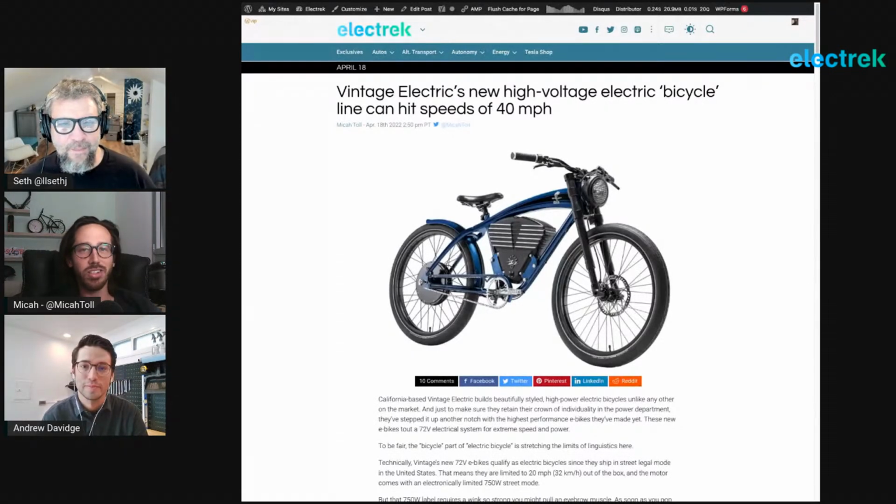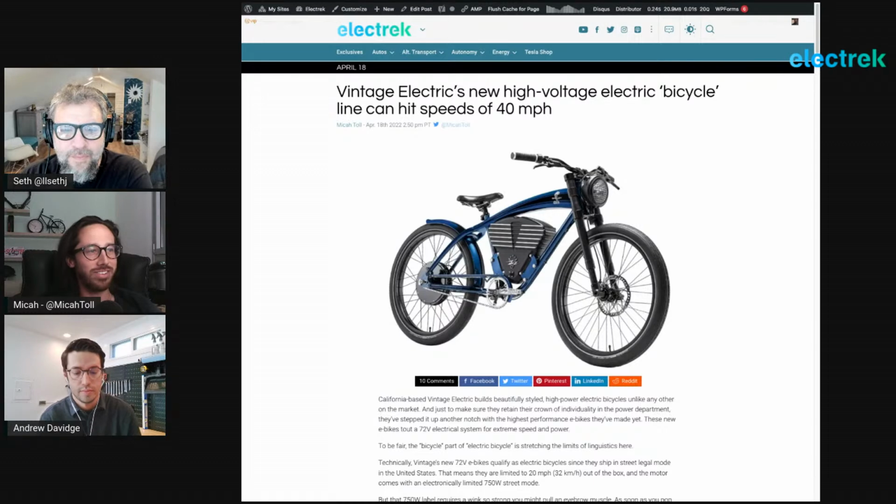Awesome. So while we've got a lot of cool stories to talk about this week, one of our favorites, and what we're going to start off with, is the story about Vintage Electric Bikes' 72-volt line of 40-mile-an-hour electric bikes. So Andrew, we're just going to start with an easy one here. Can you tell us a little bit about Vintage Electric Bikes and what makes these unique e-bikes so much different than everything else that we see?